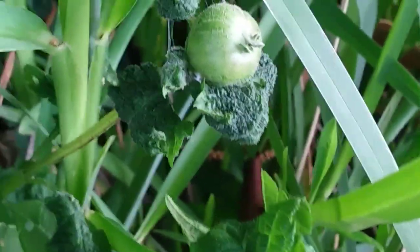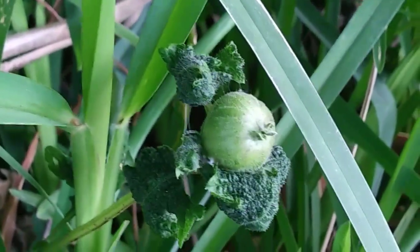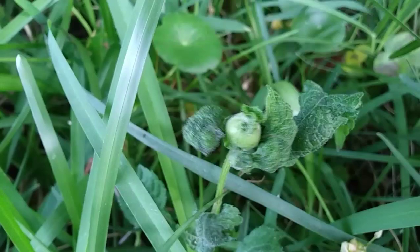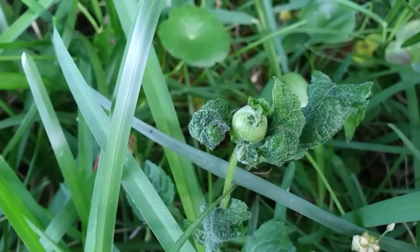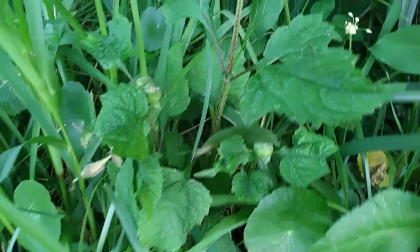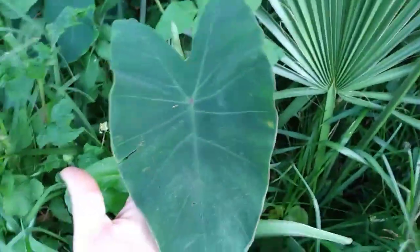It looks like a little, I don't know, almost like a little tomato. What is that, I wonder? It's interesting. Oh, there's a bunch of them. They're all over the place. Look at these. I wish I could take some of these home.